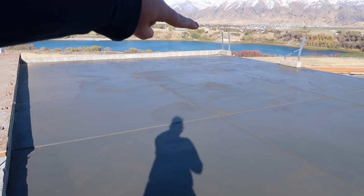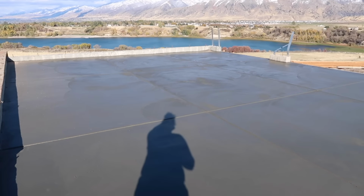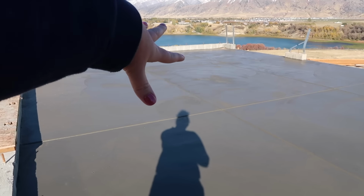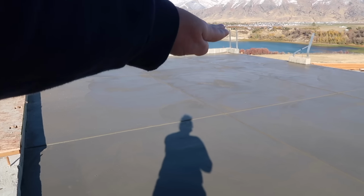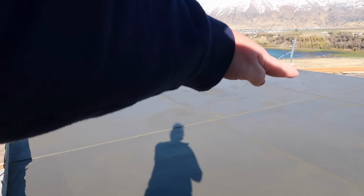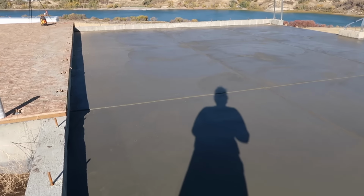And he said that the concrete guys in each corner put an extra stick, whatever. They just put a little extra concrete so that the corners angle down to the middle of the garage, and then the middle of the garage angles out. And that is so important.